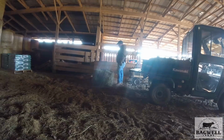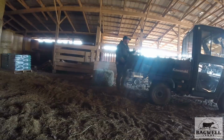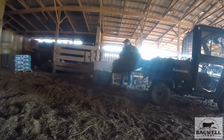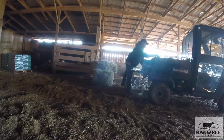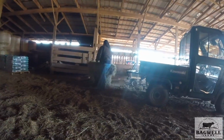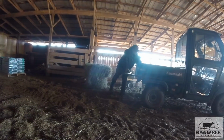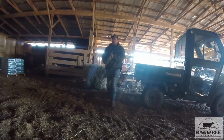First time I've really ever had to rebale the amount of hay that I'm having to rebale. But it was because of the weather this year, the way it rained. We just could not get squares up like I wanted to. And I hate rebaling hay because it's just more money and time and diesel fuel burnt and wasted doing something over again. But sometimes it's a necessary evil.